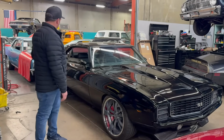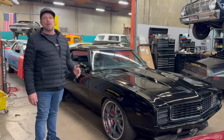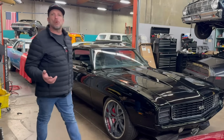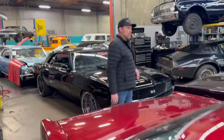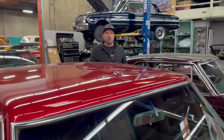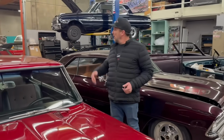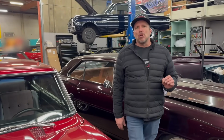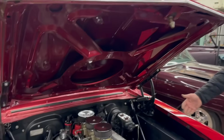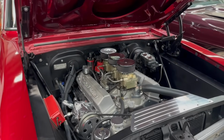You start getting closer to 100 grand, guys start getting into a lot of these pro touring type cars. I know a lot of you guys are purists and like traditional cars, but in terms of usability, drivability, miles per mile, consider something that you can actually enjoy. It used to be you had to have an all original car that was rare and desirable to be worth money. Now you're starting to see cars that have nice, classy upgrades done to them, and those are starting to be worth a lot of money.